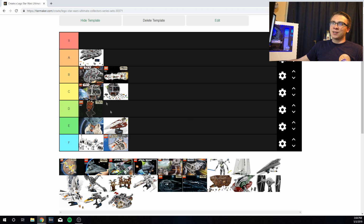So what do we got next? I don't think those need a ton of explanation. I think they're solid, but I think some people may want a little bit more out of an Ultimate Collector Series set. It's just like a big dollhouse to me. Just kidding. We're gonna move that one up to the B tier just because the minifigures were updated. Just kidding. We're moving it back down to C.